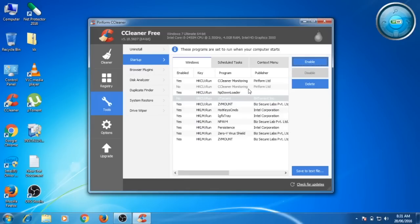The rest, the Intel ones, can stay, and when CCleaner is downloaded, it is best practice that CCleaner should remain in startup. So this is the startup window. There may be other applications installed, like TeamViewer and Skype, so you can disable them from here.